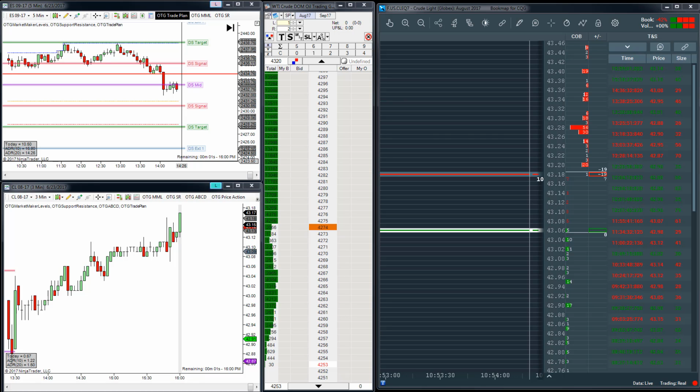Like I said, the tape is sped up, so it looks quicker than it actually happened, but that is what we ended up doing. So it ended up being a really nice trade, and the market maker levels really did their job yesterday. They really provided you with some excellent opportunities.